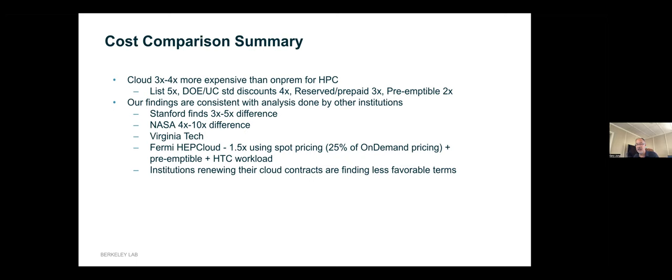Then they embarked on installing a lot of modular data centers, which turn out to be a lot less expensive to maintain from a facilities perspective. Going to modular data centers cut their on-prem costs dramatically. Now they say the cost difference is 10x, because you don't have to deal with aging infrastructure and chillers and all this other stuff. It's just a lot cheaper to move to a modular data center.